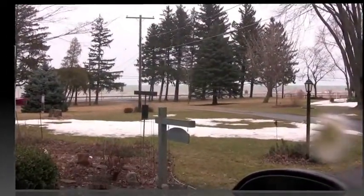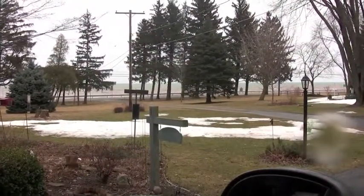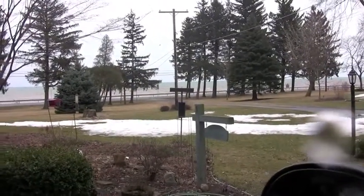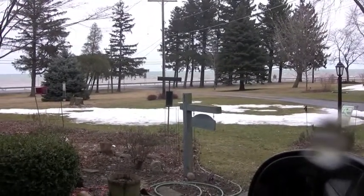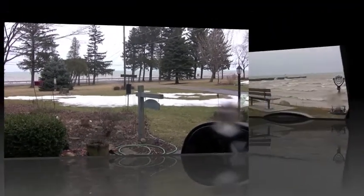Well, I'm not sure how many pictures we're going to get today. It's overcast and rainy and windy and not a good day. But you never know what you might be able to find, so generally what I do is I go out and take a drive around the town of Wilson, the village of Wilson, and see if there's anything interesting happening and get a shot of it.